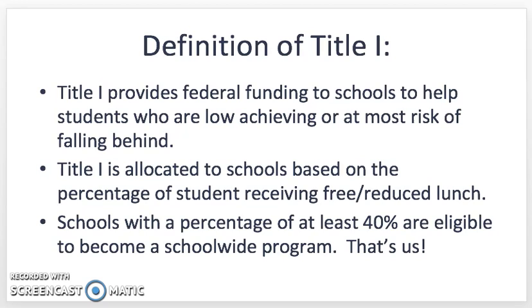So to begin with, defining Title I: Title I provides federal funding to schools to help students who are low achieving or at most risk of falling behind in school and academically. Title I is allocated to schools based on the percentage of students receiving free and reduced lunch. And schools with a percentage of around 40% free and reduced lunch are eligible to become school-wide programs.